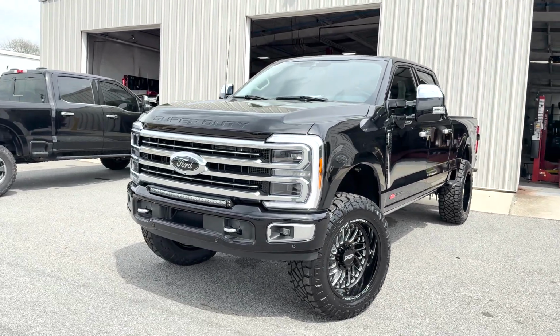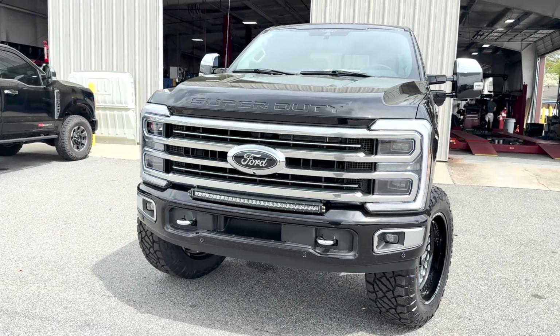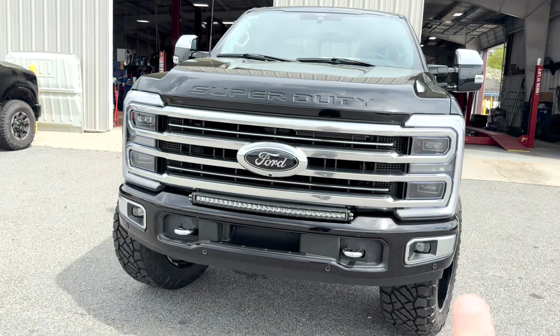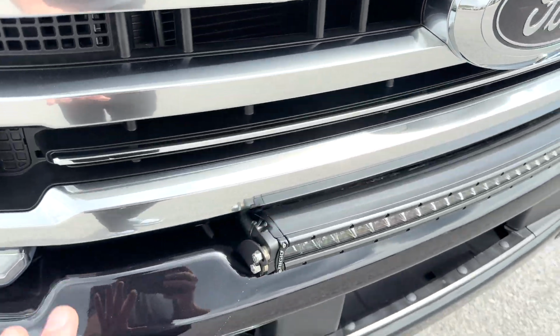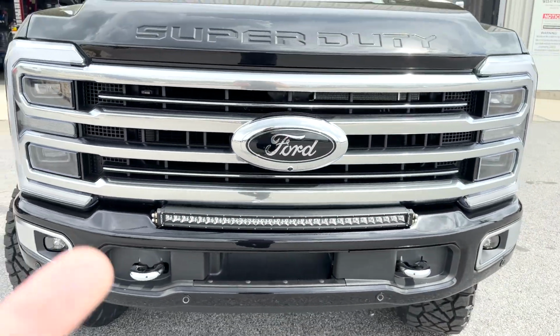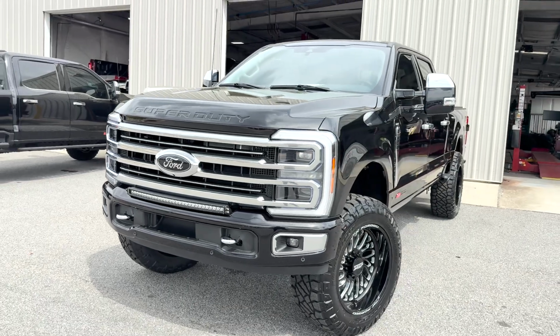Stunning truck, so elegant, so rugged and refined at the same time. Up front, all the paint was just blue to black on the Ford emblem, 30-inch Rigid light bar, nice and clean. Tucked in there, so pristine, directly bolted on top of that pad right there. But see, people ask us all the time about that. It direct bolts on because we like the sleekness that it showcases in that fashion.